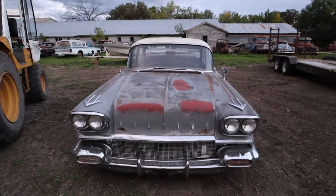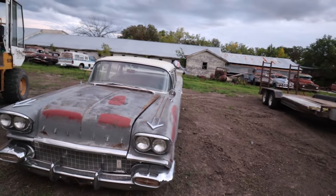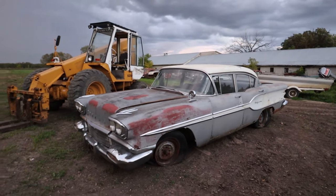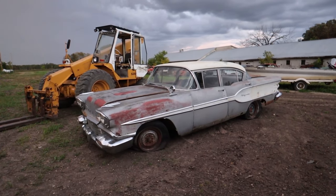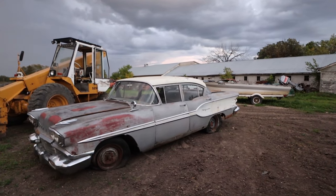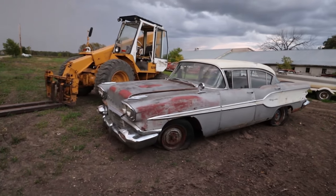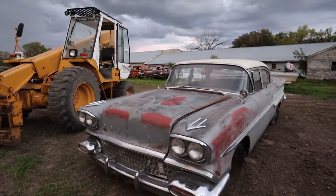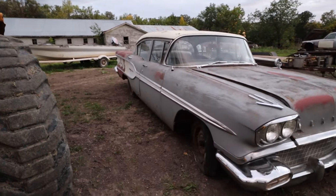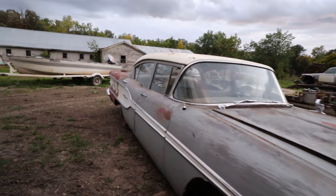We just took it off the trailer and we're chatting a little while, so I figure I'd take a walk around and see what I bought. I sort of bought it sight unseen, just seen some pictures, so I thought, why not? It looks pretty cool. It's got a very crunchy underside, but it looks really solid on the outside. I like it.